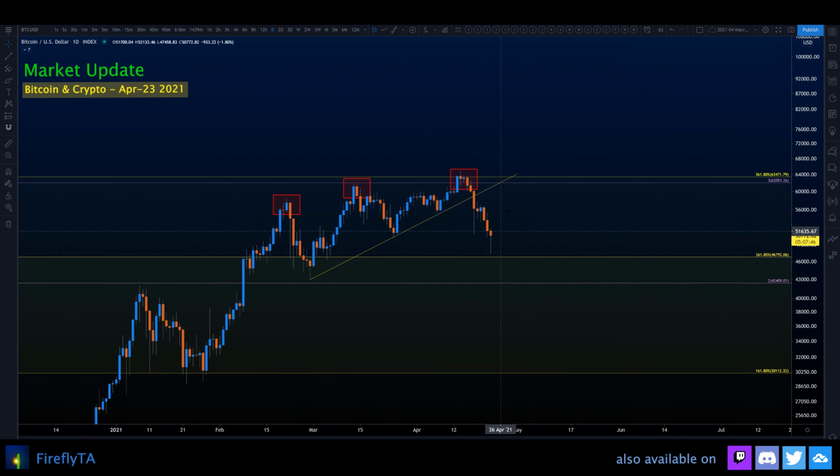Yeah, and we broke this trend line, and then it was a done deal. And guess where we are? We are retesting the 2618. It was support here already. Now it's still confirmed as support. I don't know if it will hold.